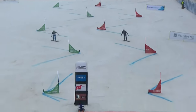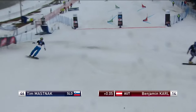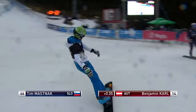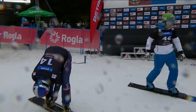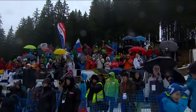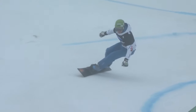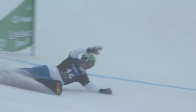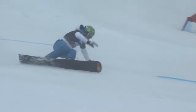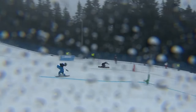The Slovenian might have thrown it away, but in the end he comes across the line and takes it by 500ths of a second, right after the mistake that Masnik made. Benjamin Karl with a big mistake of his own. Let's watch Masnik here on the heel edge, just cranks it over a little too much, a lot of the speed gone right as he does that.